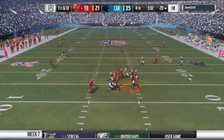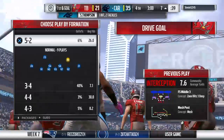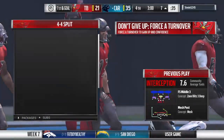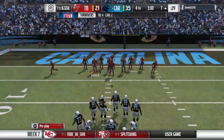Following the interception, Winston. And his pass is intercepted for the 4th time today. It's Shaq Thompson here with a pick. And he'll be brought down around the 7-yard line. Now onto the field, here come the Panthers. And they had a nice little drive going last time. Threw the interception in the red zone.